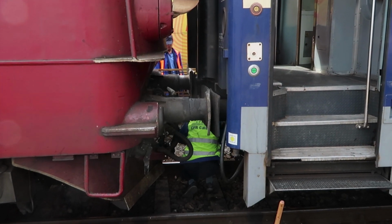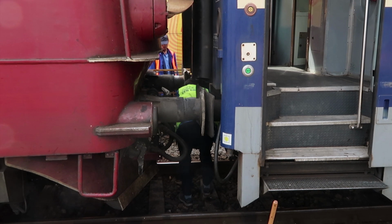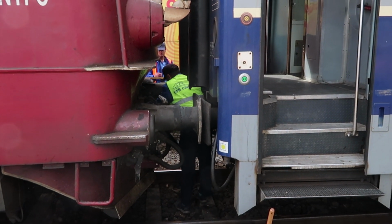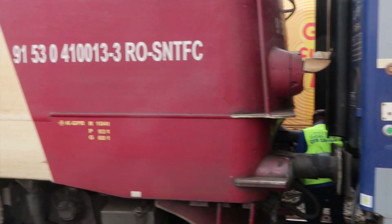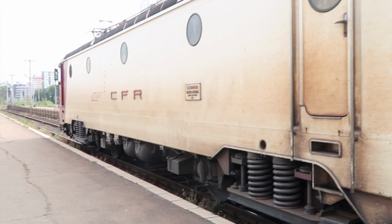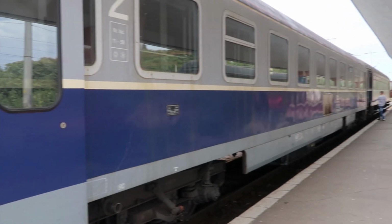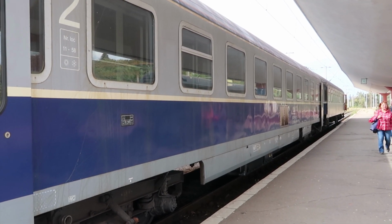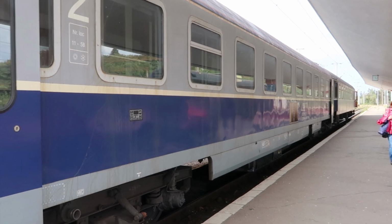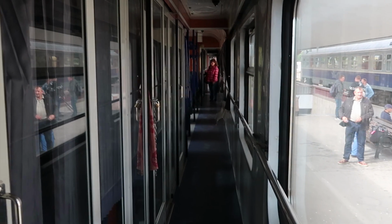This is the train to Gilgen. Right now they are connecting the train cabin with the head of the train. This will be the train that we are going to take to go to Gilgen. This is the train we are going to take.